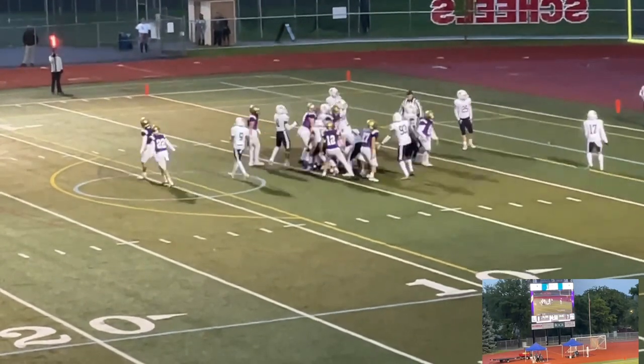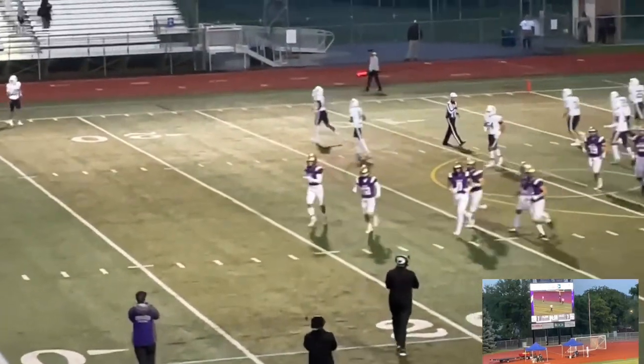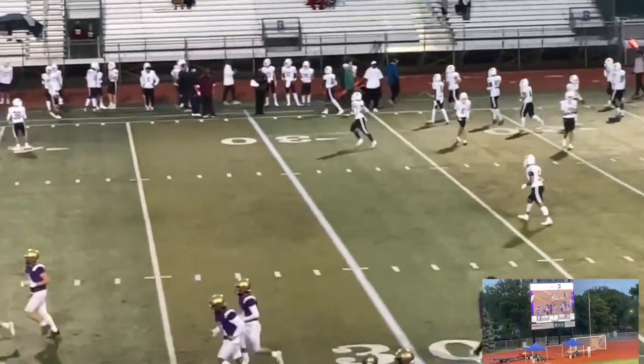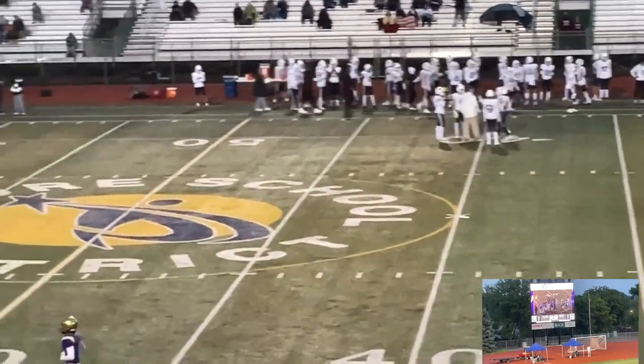The extra point is up and good. So we have ourselves a tie ball game. So there we go. That's how you answer. That's how it gets done.